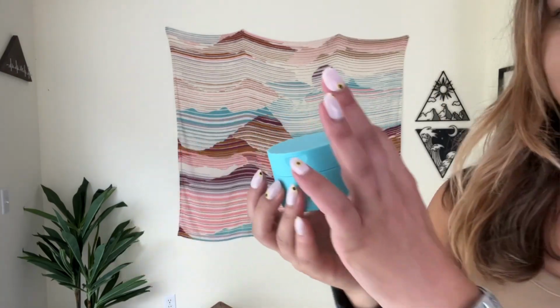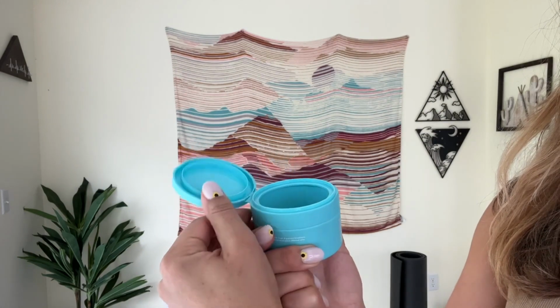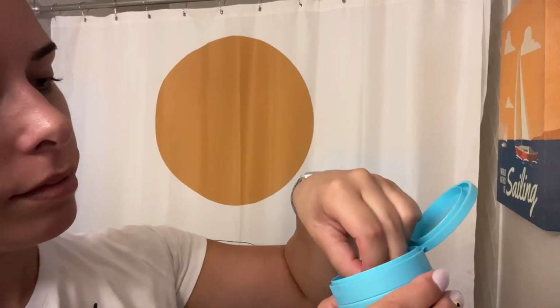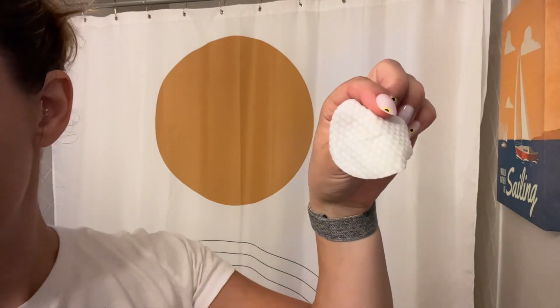TULA is my favorite skincare, and I am so happy that I have these acne pads by TULA that help me to stay on top of breakouts. These toner pads come in a convenient little container with a nice pop top that keeps them sealed away. So this is really great to take with you on the go if you're traveling as well.